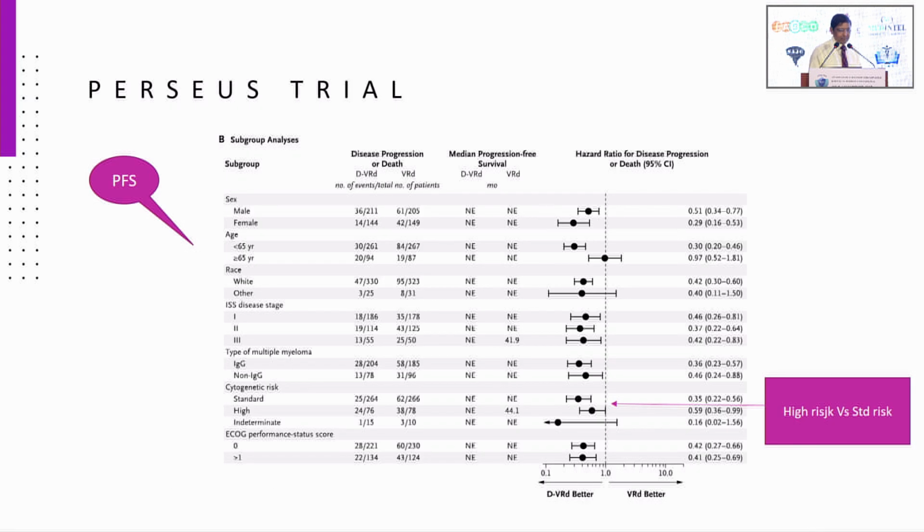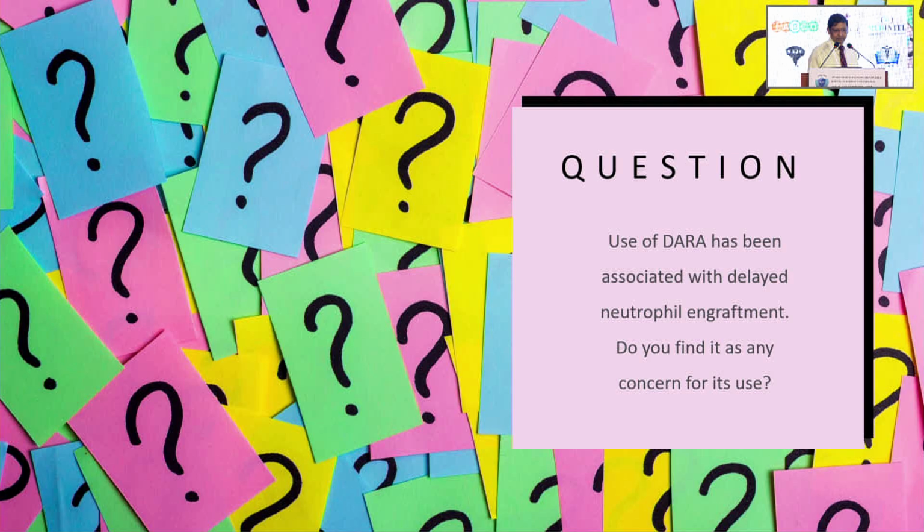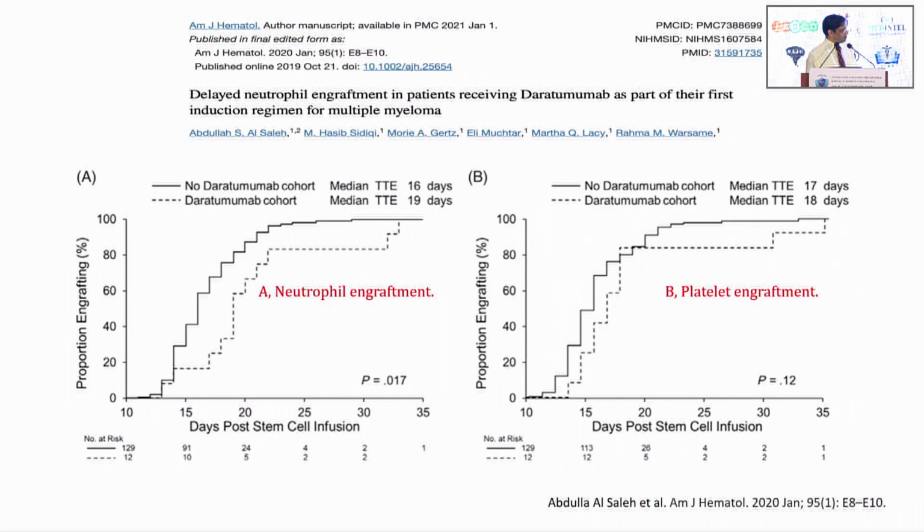And then, you have the KRD regime for high risk, which has shown benefit. One more point we raised. How do you feel about the carfilzomib based 3-drug regimen compared to the Bortezomib? So that is the KRD which I just said.